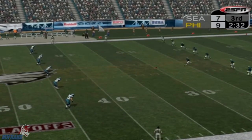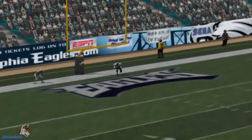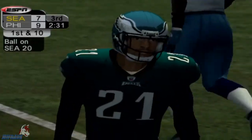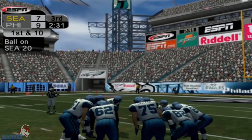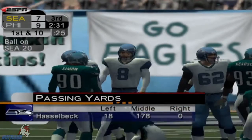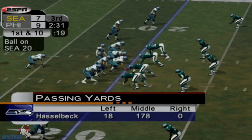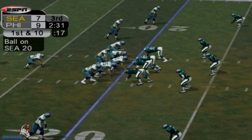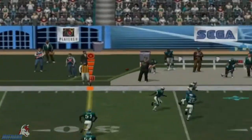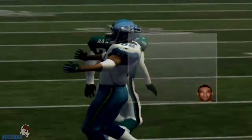The ref gets the signal, and we're set. Akers booms a beauty here. Engram runs out for a touchback. Engram downs this in the end zone for a touchback. Hasselbeck goes to the left sideline and first down Seahawks. It's complete for a first down and a whole lot more.